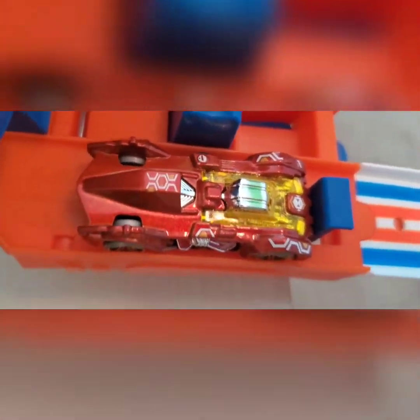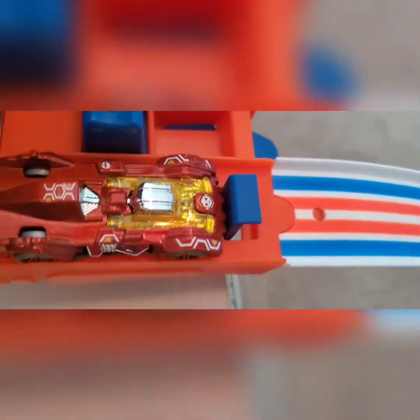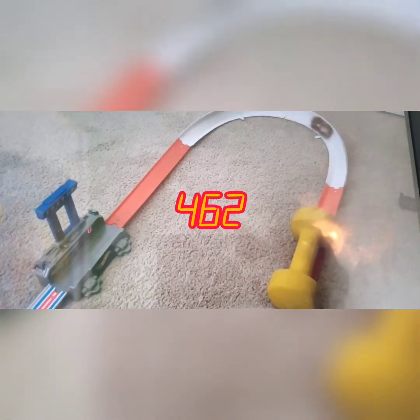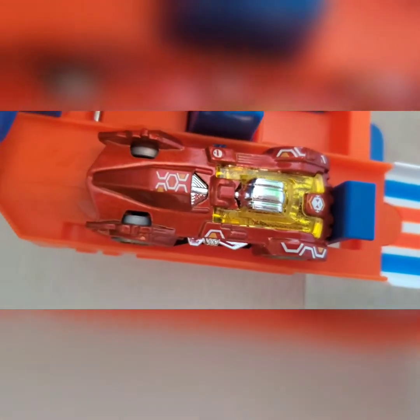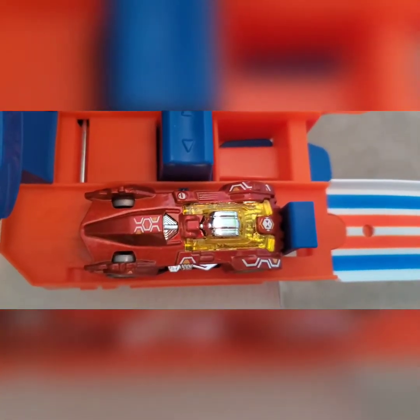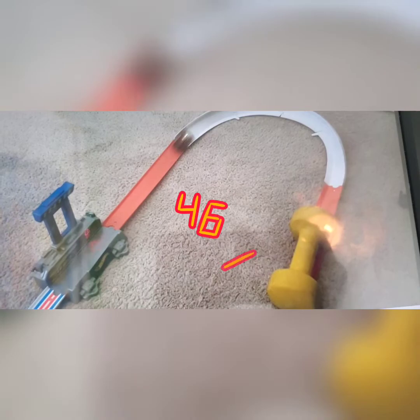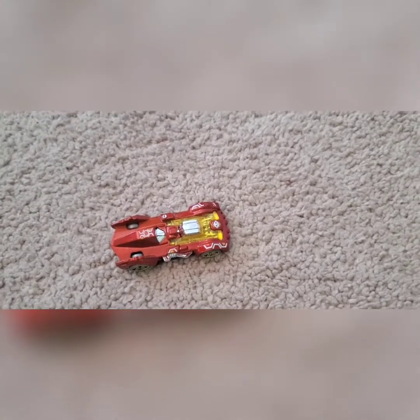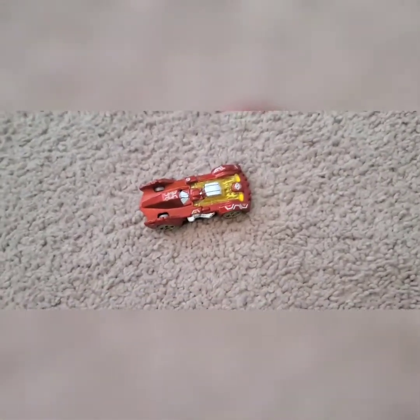Up next is Turbo. Can you make it to the top 15 or even break number 1? On your marks, get set, go. A 462 in run number 1. Pretty close, but not close enough. Let's see if we can do better in run 2. On your marks, get set, go. A 462 and then a 461. Close, but not close enough for the top 15. Now on to the next.